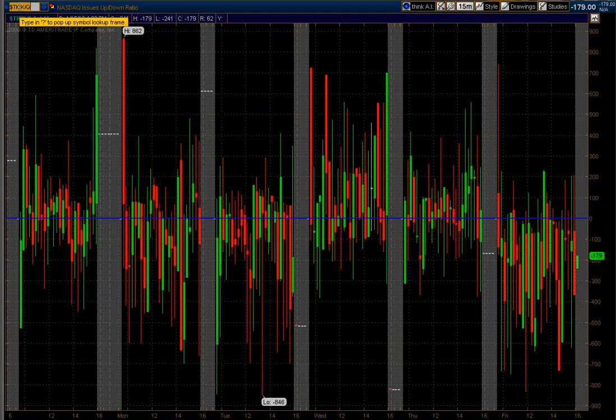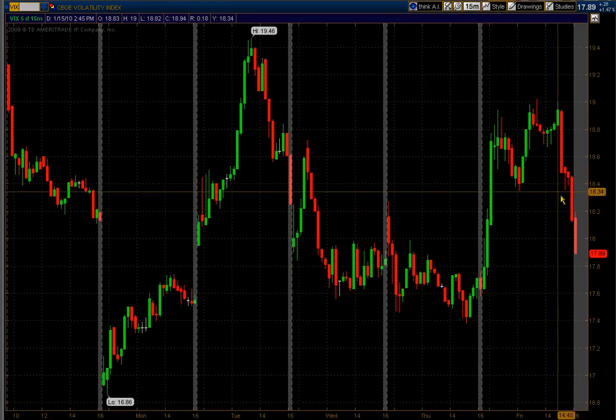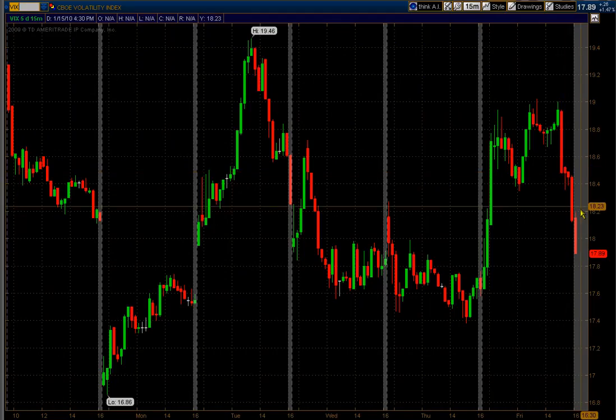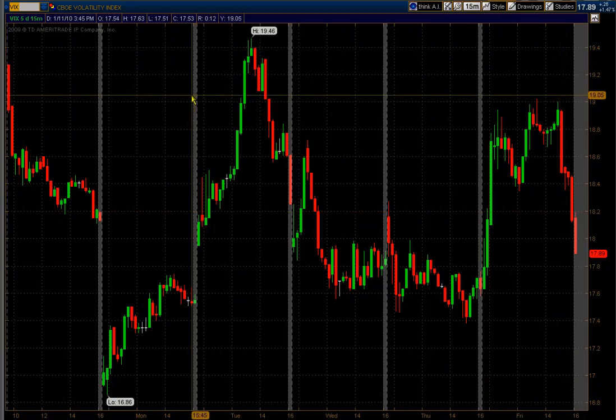The VIX. The VIX was confirming the move downward nicely, until the very end of the session when it just gave it all up. Right around 3:45 Eastern Standard Time, the VIX was up about 3%, which confirms a 1% move down in the markets, but the VIX actually closed up only 1.5%, which kind of takes a little bit of that confirmation away from the VIX's move here.